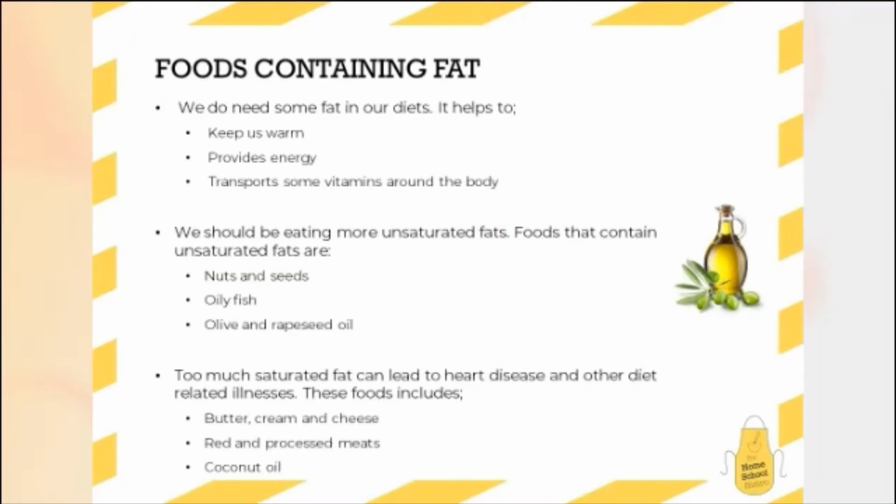Saturated fats, which are the fats that we should be decreasing in our diet, these are the ones that are often related to diet-related illnesses, things like heart disease. High saturated fat foods include butter, cream, and cheese, red and processed meats, but also coconut oil has a lot of saturated fat in it as well.